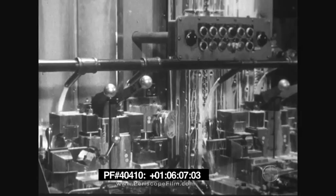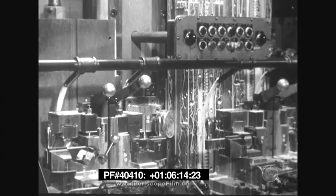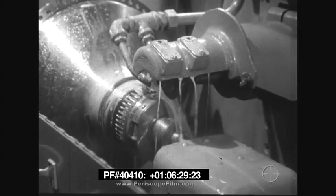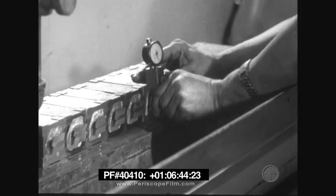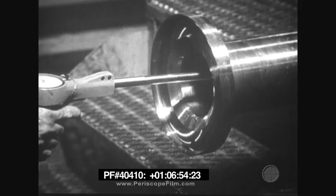These turbine blades on approaching machines are nicknamed buckets. When the operator completes the machining, he measures them to a 10,000th of an inch. Machining. And inspecting. Cycle after cycle. This technique is typical of aircraft engine production, where each part is tested at each stage to make sure of perfection.